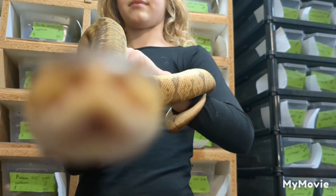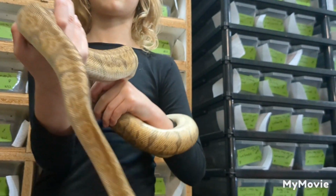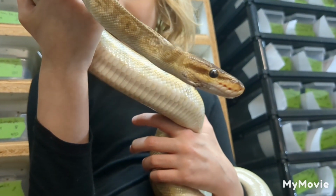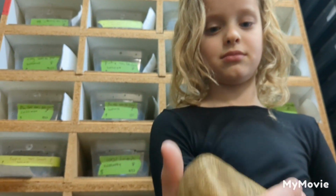I can't remember exactly how expensive it was, but it's a surgery. The snake was put under. It's not cheap. So have a fund on hand, so if something like this does come up with your pet, you're ready for it, and you don't have to be on a credit card or something. But yeah, very, very pleased with the results.